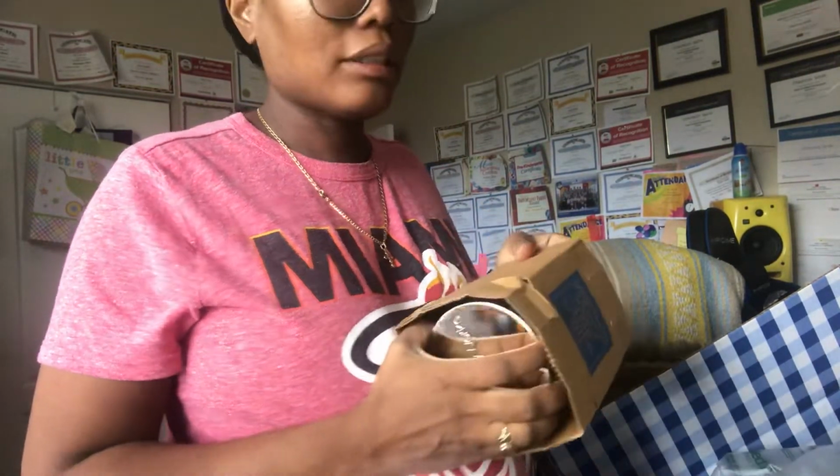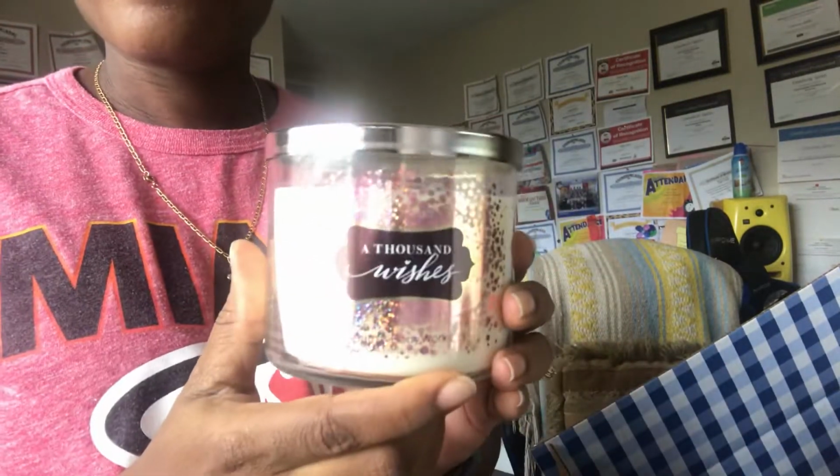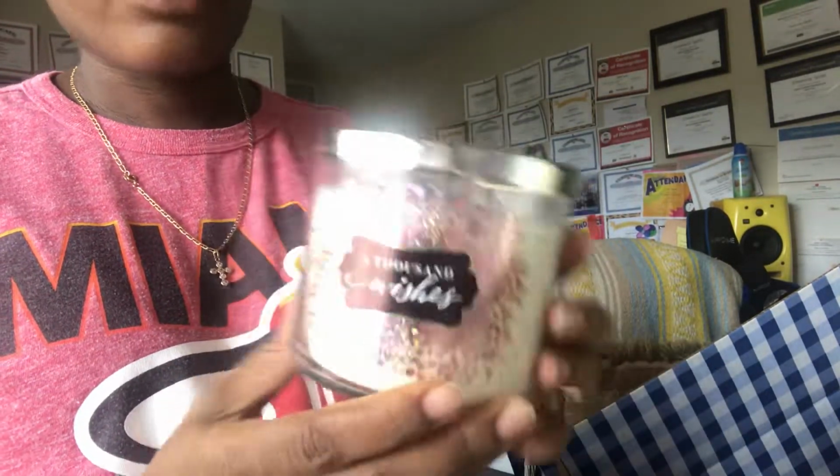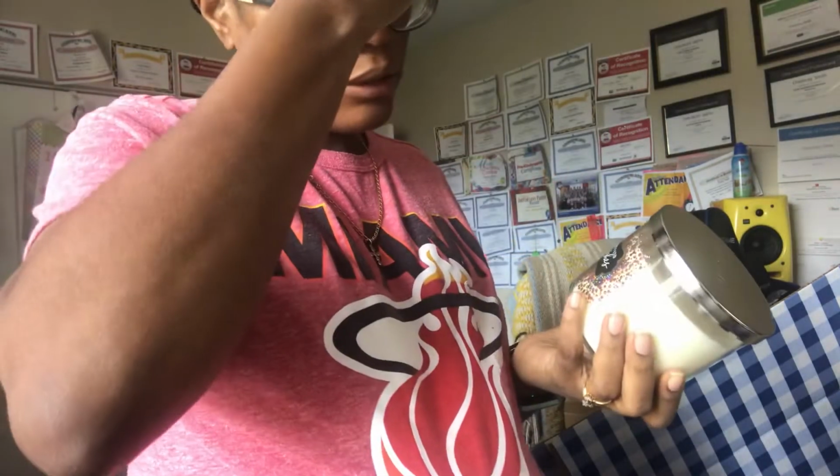The third one is 1,000 Wishes. Beautiful display. It smells like it has gardenia in it. But it's nice. It's very spring-like.